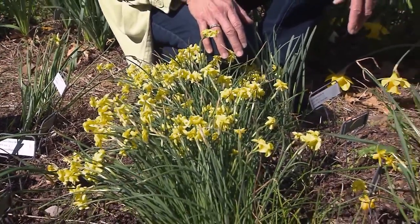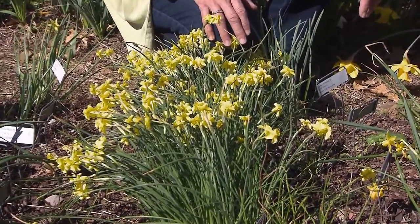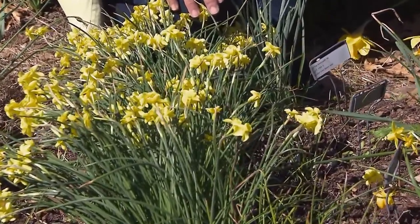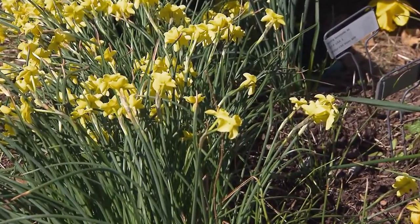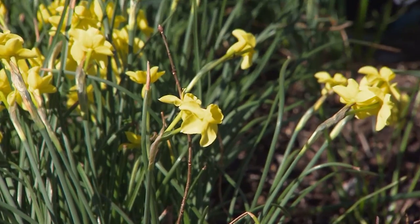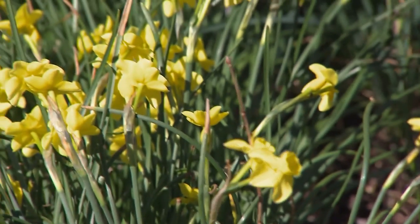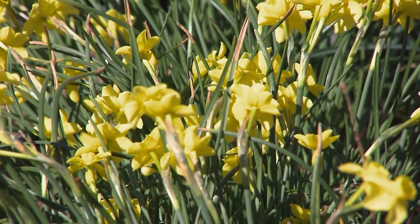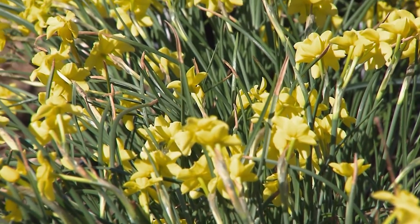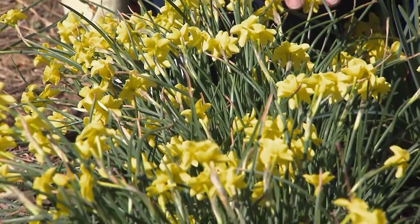And you know, one of the things that I love about these really tiny species and the tiny hybrids is that their foliage is a little less obtrusive. For gardeners who say, oh, do I have to leave my daffodil foliage standing? The answer to that question is, of course, yes. But if you don't want that in your garden proper all through the spring season, plant these little ones.